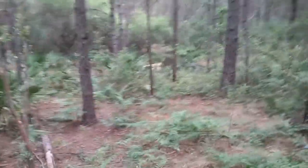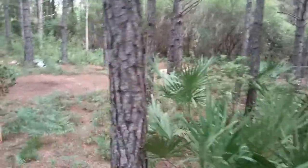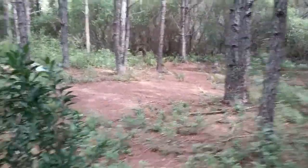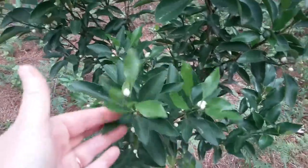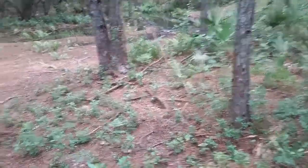Are you a wet, muddy mess or just wet? Unfortunately, our driveway is still flooded. Oh, look at this. Oh, look at all the flowers, guys. This is my tangerine tree, one of two that I have. The water must be really pushing the blooms up. There's some tangerines on it.